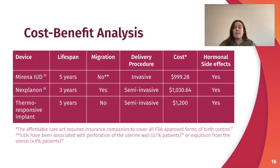One limitation of the thermoresponsive implant is that it does not mitigate any of the hormonal side effects of etinogestrel. Such side effects include irregular menstruation patterns, headaches, weight gain, and mood changes. Another limitation is the cost of the device.